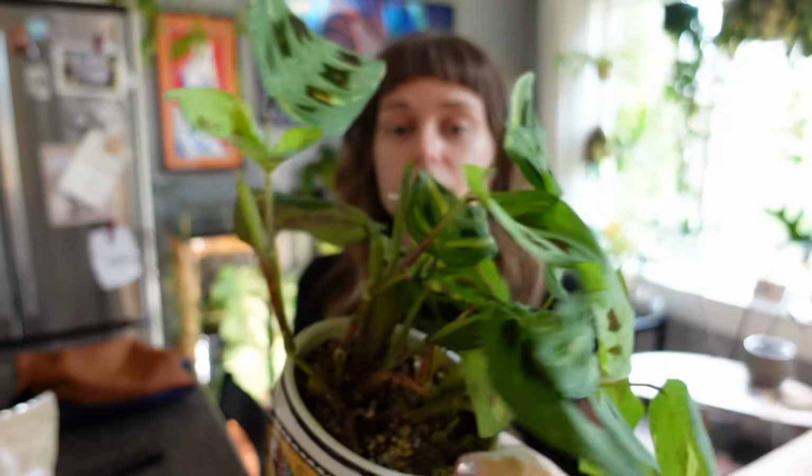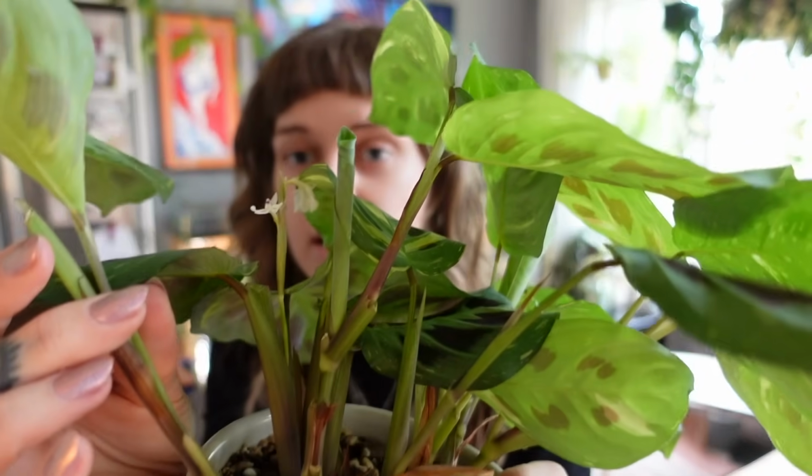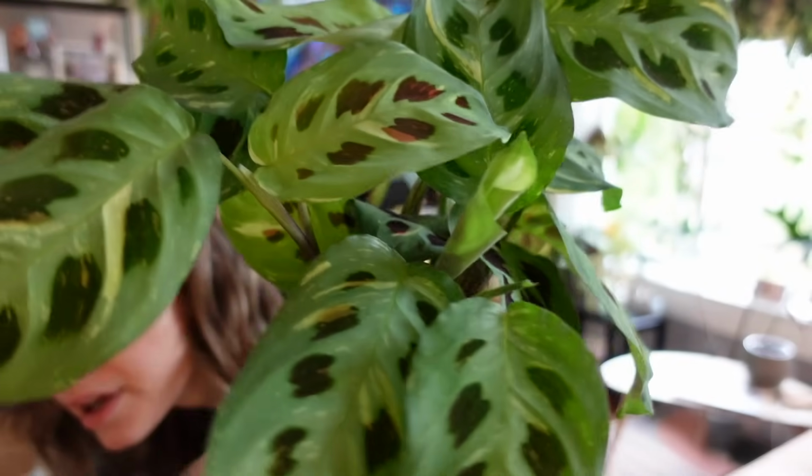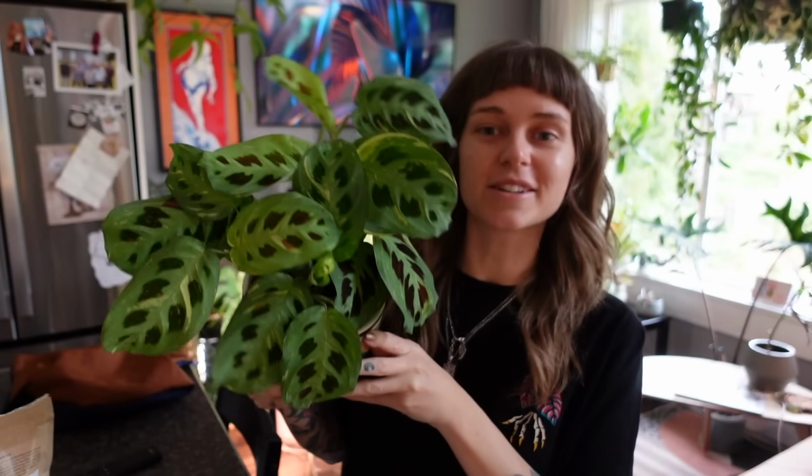But I just wanted to show you, it's already growing. There's new leaves coming out, multiple new leaves everywhere. So I'm sure that this plant is gonna fill out super quickly. It just looks so pretty. I love it so much. I've moved it out to the living room. There's literally new leaves everywhere. It's so crazy how fast marantas grow. It blows my mind. They get bushy and huge so quickly.